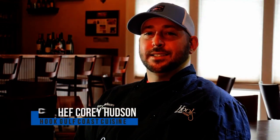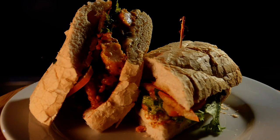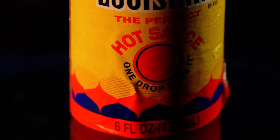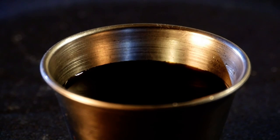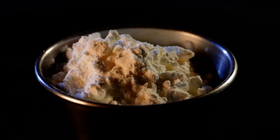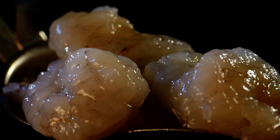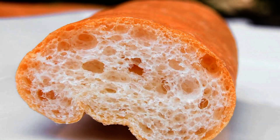Hey guys, Chef Corey Hudson here with Hook Gulf Coast Cuisine. Today we are doing a roasted poblano buffalo shrimp po' boy. Now the ingredients for the roasted poblano buffalo shrimp are 2 poblano chilies, a quarter bottle of Louisiana hot sauce, 2 tablespoons of white vinegar, 2 tablespoons of Worcestershire sauce, 1 stick of unsalted butter, 1 cup of heavy cream, 2 tablespoons of cornstarch, 10 31-35 size shrimp peeled and deveined, 2 cups of seasoned corn flour, 2 eggs, 1 cup of milk, and a 10-inch loaf of French bread.